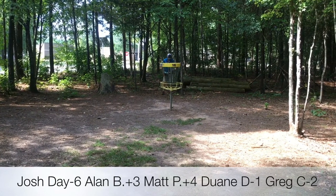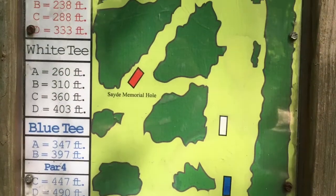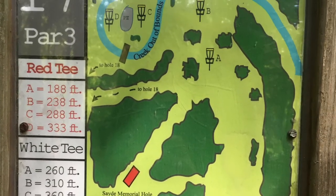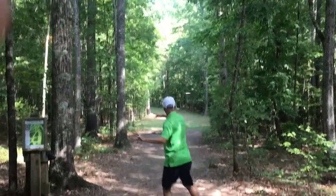Man, Josh with a 9-stroke lead over AB when they were pretty close coming into the round. AB took 8 strokes over par on the first 2 holes, but he's only 3 over at this point, so he's still making that push.